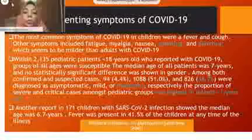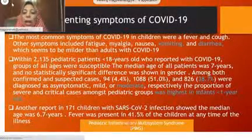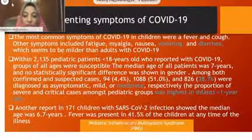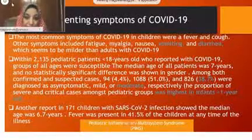Regarding the presenting symptoms in the pediatric age group, the most common, as most of us pediatricians know, is fever and cough. Other symptoms would include fatigue, myalgia, nausea, and it's very important to note vomiting and diarrhea, whether in children or in adults.